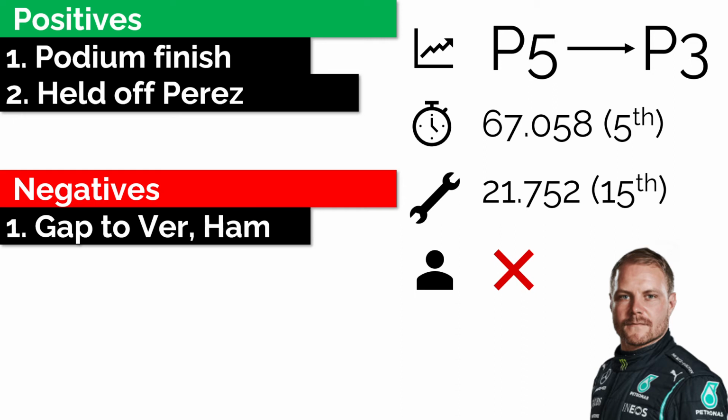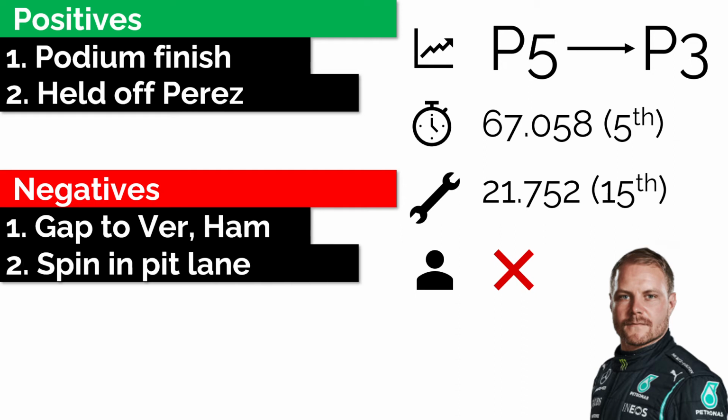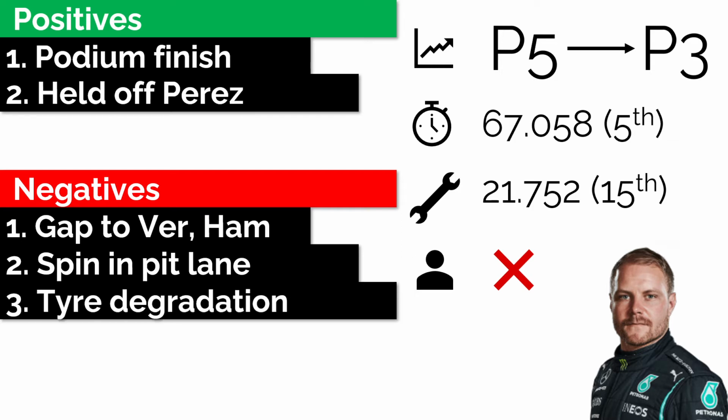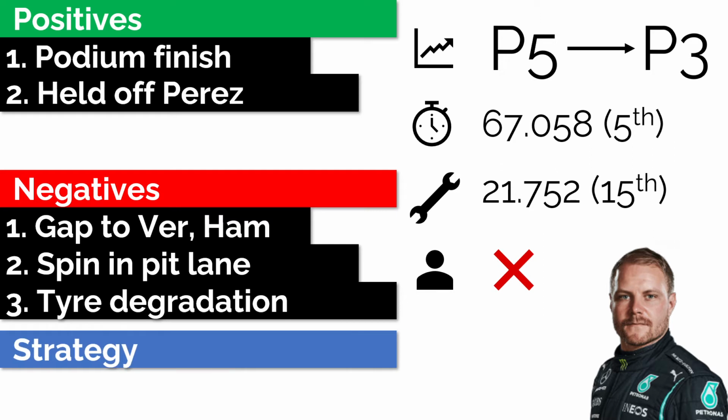Looking at the negatives, the gap to Verstappen and Hamilton, both Bottas and Perez significantly behind there. The spin in the pit lane, obviously, in free practice. And then also the tyre degradation throughout the race was relatively substantial.